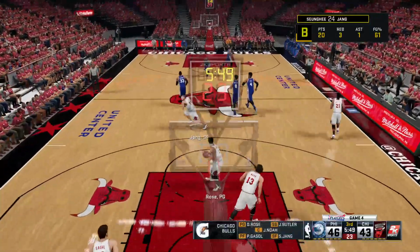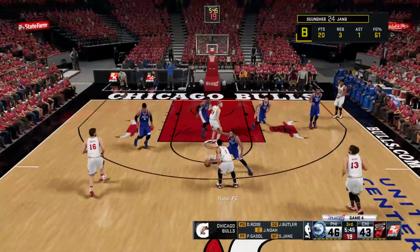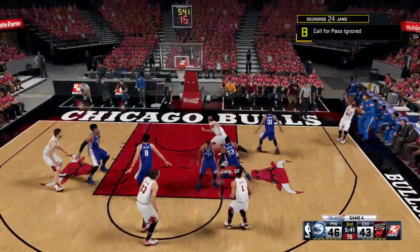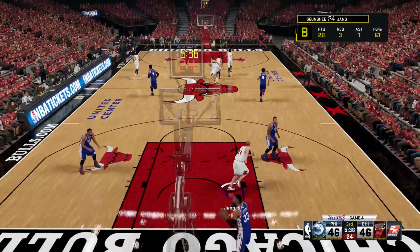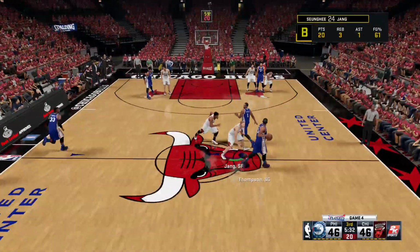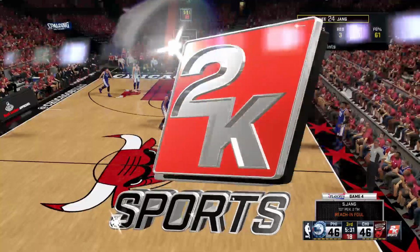Rose is the 1 with Butler as the 2. At the 4, it's Gasol with Noah at the 5. And it's Jay in at the 3 slot. And that's the group for Fred Hoiberg as we begin the second half. Shots good by Butler. I'm not sure who was supposed to pick him up, but somebody's going to get an earful from the coach for leaving him that wide open. And the foul called on Freak. That's his first foul.